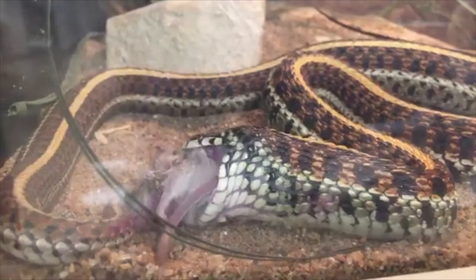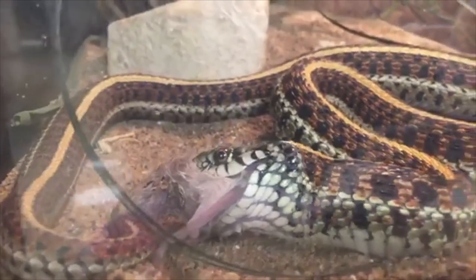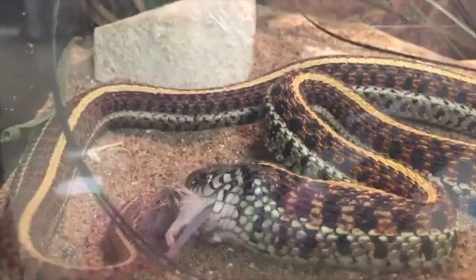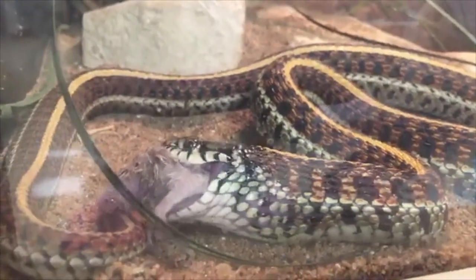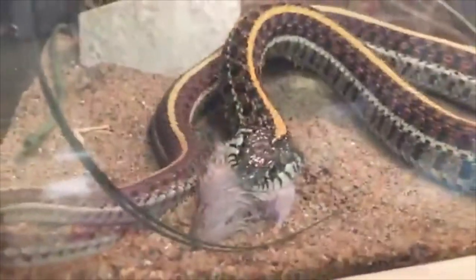Well, that's talent, sir. He is crazy. Oh my god. Gulp. Yeah. So now you can see he's kind of moving his body to help move that mouse down. We just gotta do it the hard way, I guess. Well, of course. I have a lot of snakes that if they take the food from me the wrong way, not head first, they will drop it and look at me and say, "Give it back to me. I want it head first."